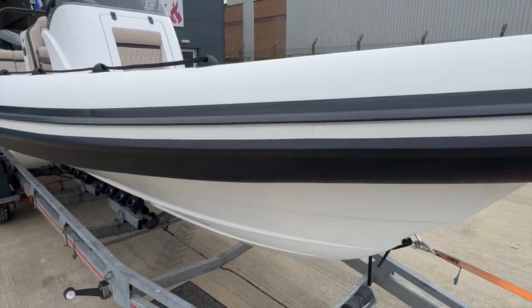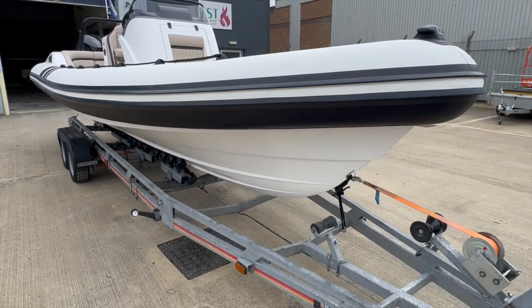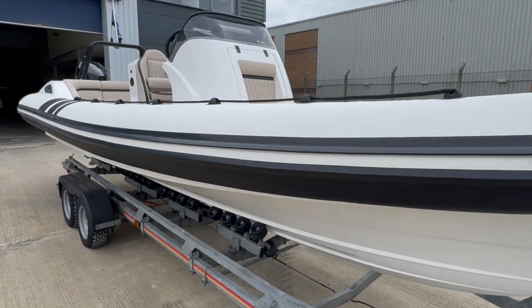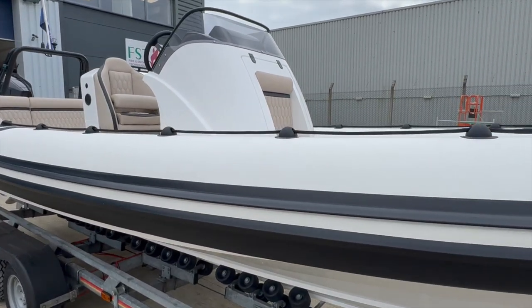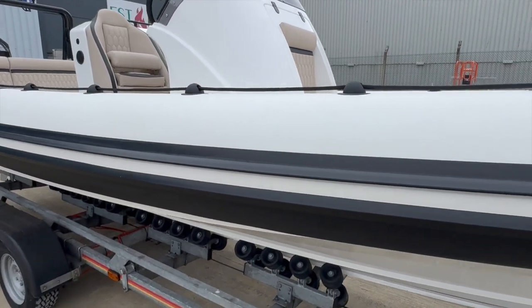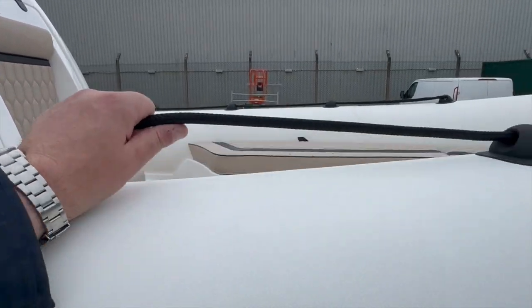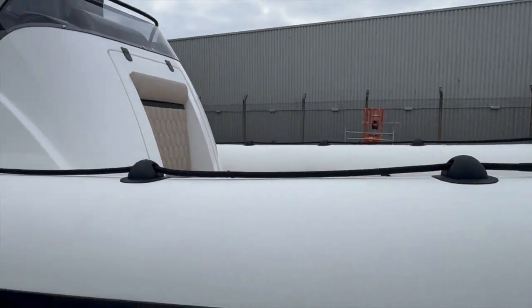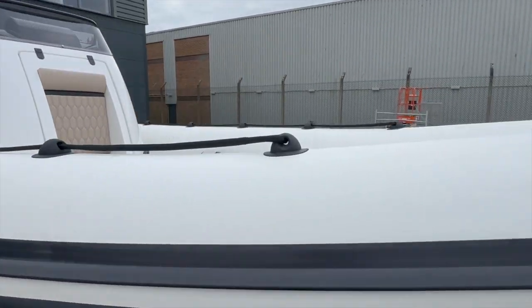I don't know whether you can actually see it on here, I'll zoom in, but it really does look lovely. The colour scheme on this boat is obviously predominantly white and black, as you can see from the pictures, and then you've got this lovely tan interior with the detailed stitching on it. As we walk round, you can see on the Cobras here you've got this lovely grab rope that goes most of the way down the tubes.